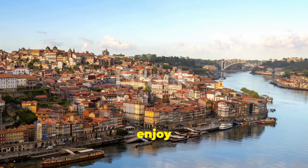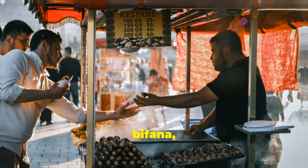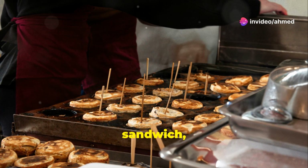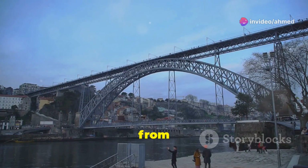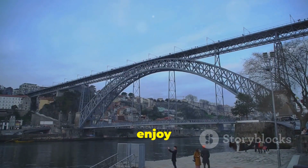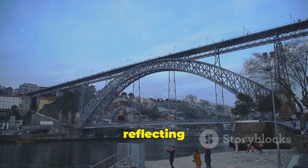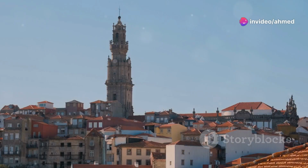As the sun sets, head back to the Ribeira district to enjoy some street food. Porto's street vendors offer budget-friendly options like bifana, a delicious pork sandwich, for just €3. The variety of street food here is incredible, from grilled sardines to pastel de nata. Find a spot by the river and enjoy your meal with a view of the city lights reflecting on the water. An unbeatable experience at no extra cost.